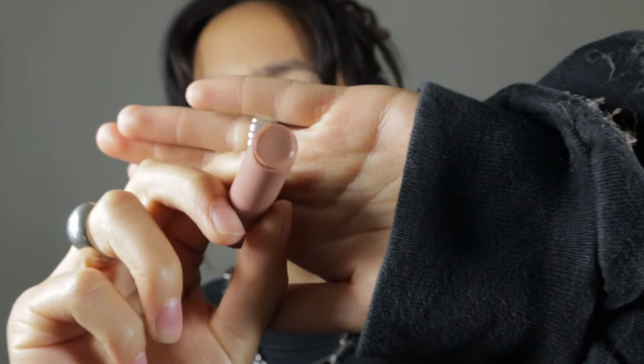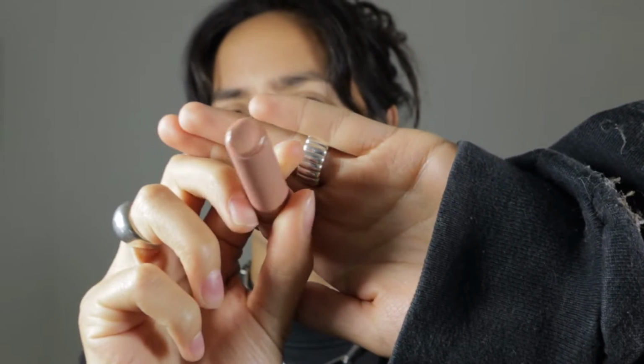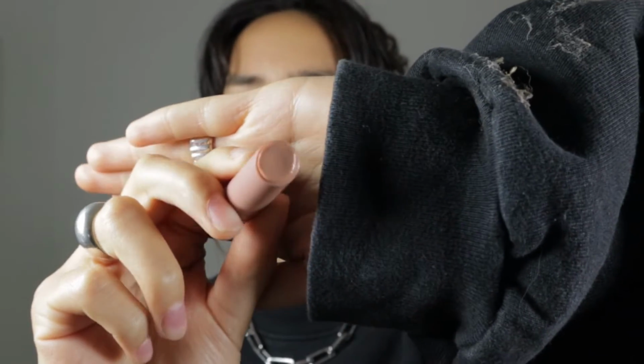Okay, let's just try this. I'm already drooling. It's so yummy. Okay, I need a mirror for this. I'm so excited. Whoa. So much of the product just got crushed into my lips. I feel like you could use this so easily and quickly.